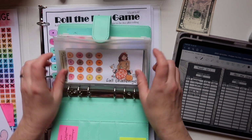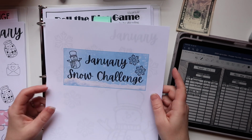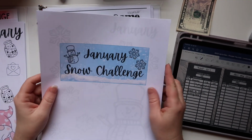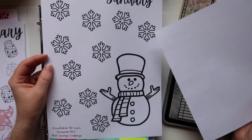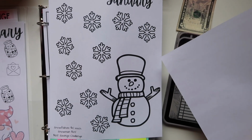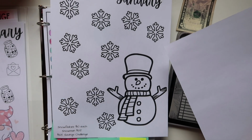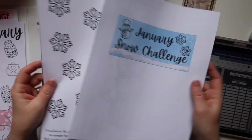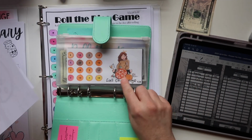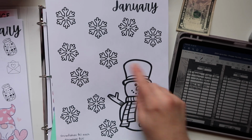And I'm replacing it this week with my new challenge, the January snow challenge. It has a full sheet that looks like this, so you can color in each of the snowflakes. The snowflakes are 10 each, and the snowman is 25, so when you fill them all, you will have $125. That is up in my shop right now. I am going to cut that out and put it in here as the front, and then hole punch this and start this one.